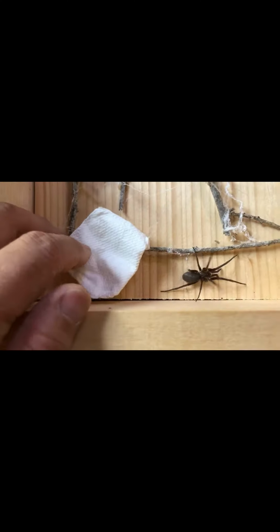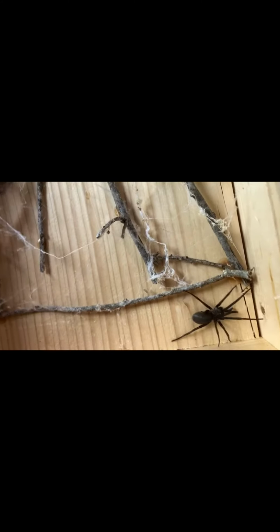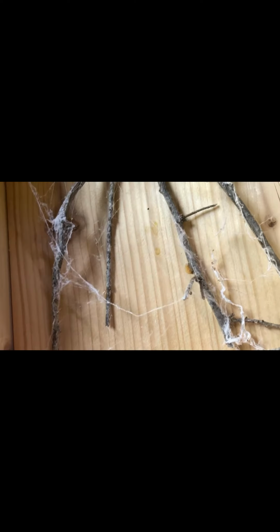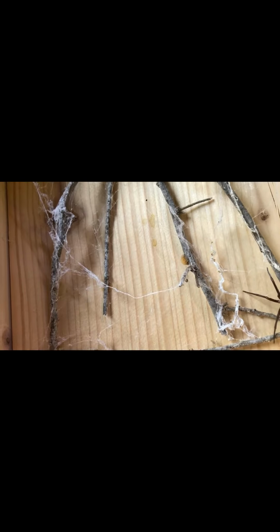All right, so he's out. Oh, there's a missing leg. I'm so sorry, buddy. Oh, during the transportation, just lost a leg.